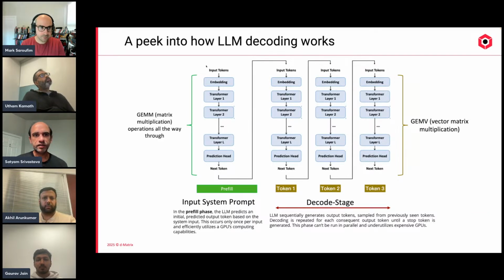To further understand, I won't go into the details of how LLM decoding works for this audience. Suffice to say that we are more interested in the decoding phase of LLM inference. And there are a handful of signature attributes of this stage. One is that the whole process is extremely sequential. It's embarrassingly sequential, if there is such a term.